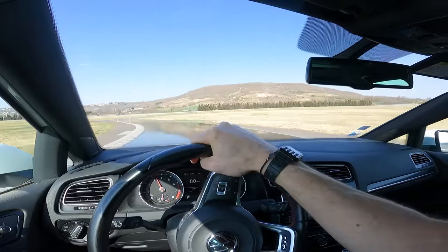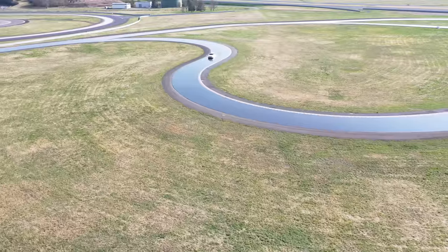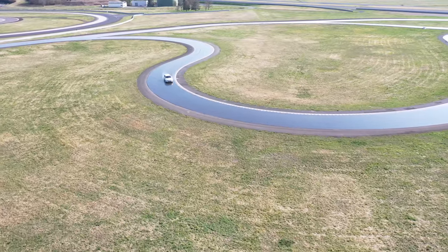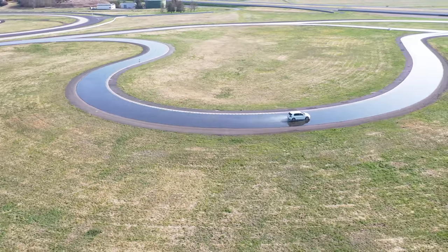And Bridgestone are back at the top with the LM005, the Blizzak LM005. This tyre is consistently the very best winter tyre in the wet, and once again, it proves to be. I knew it when I was driving it. I was like, this is the Bridgestone.